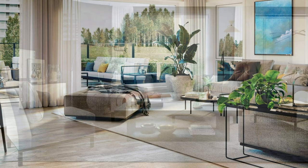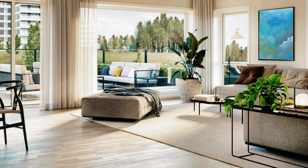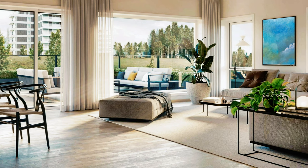Open space with modern living room. Large flower pot placed in a corner adds color and texture to the overall decor.